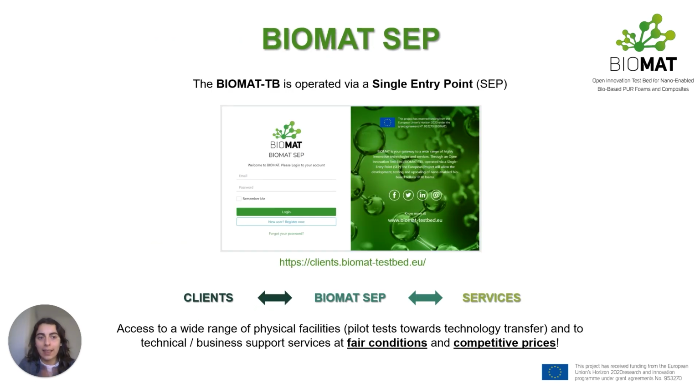So, what is the single entry point? Our testbed is operated through a single entry point, which I am here representing today. And the single entry point allows the access to our wide range of physical facilities and to our technical and business support services at fair conditions and competitive prices. The BIOMAT-TB is the common point of contact between the clients and the services, and is here to help facilitate the relationship between both.